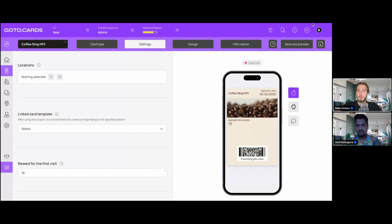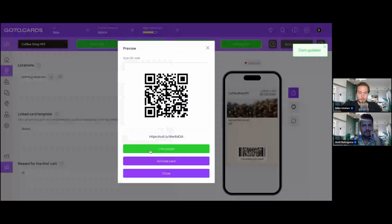Let me show you how it looks like. Let me change my screen sharing for the card template. And yeah, this is it.